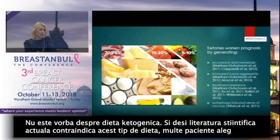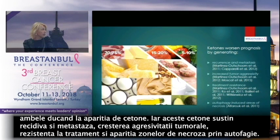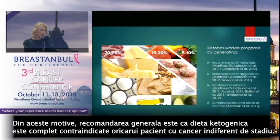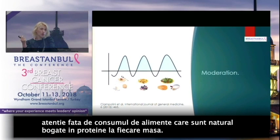all the current scientific literature contraindicates this type of diet. Many patients choose to fast for days or for hours or to eat no more carbohydrates, and this can lead to ketone appearance, and these ketones sustain recurrence and metastasis, increased tumor aggressivity, treatment resistance, and autophagy-induced areas of necrosis. And this is why the general recommendation is that the ketogenic diet is completely contraindicated in any cancer patients, no matter the stage. All we want is for the patient to have complete, equal meals built on all categories of food, with a bit of a higher focus on consuming foods that are naturally high in proteins at each meal.